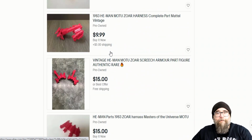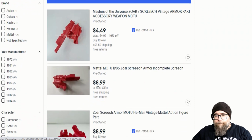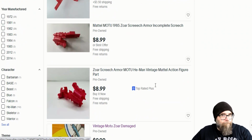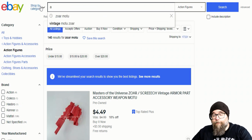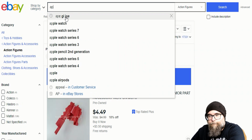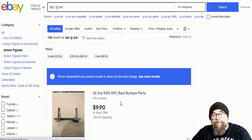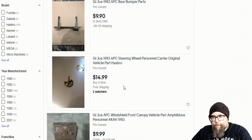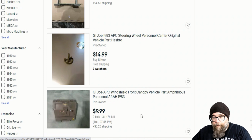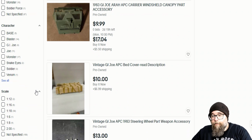So, okay, like I said, for about $20 you could get a decent one. And you can just get one of these harnesses at a later date. Problem solved. Okay. Now for something that was very pricey, and I expected as much. APC G.I. Joe. Now, I'm going to tell you the pieces for it are going to be what we see mostly in this cheaper side of things. So we have the bumper for $15, steering wheel for $15, the front canopy piece for $15.